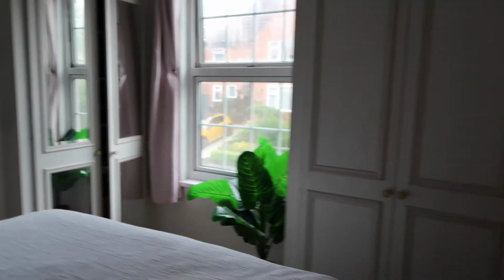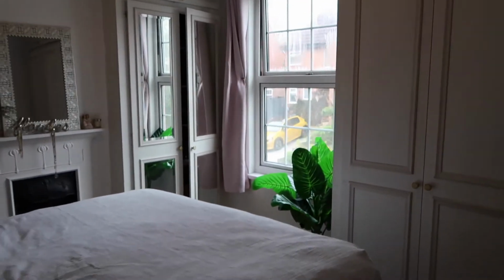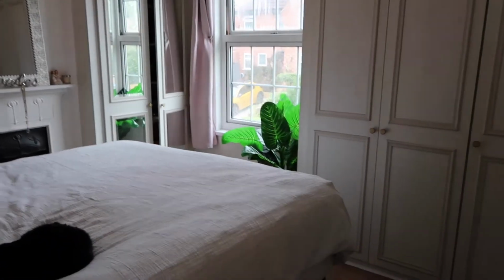So, this is the room. I'm actually getting this room redecorated. I'm going to turn the light on. That didn't make much of a difference. Yeah, I'm actually getting this room redecorated next weekend, which I'm really excited about.